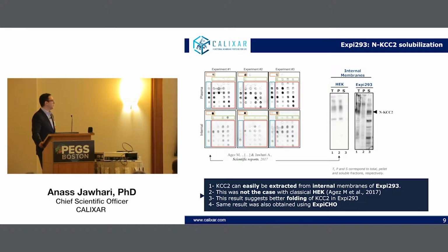So we have shown previously in this paper that KCC2 expressed in internal membranes is extremely difficult to extract from those membranes. So this is just a dot plot. In plasma membrane, you can easily extract the proteins. In internal membranes, only the positive control, which is SDS, works, and the other ones are really lousy extraction. So this was the same result, and this was from HEK cells, right? The same result when you do Western blot. You see the soluble fraction, you have nothing, and the pellets, everything is in the pellet.